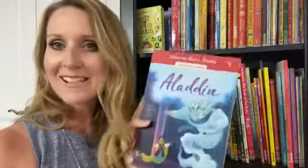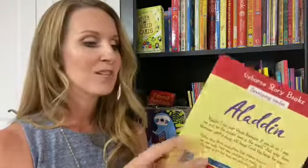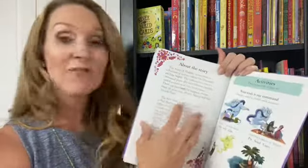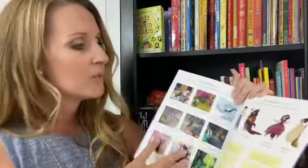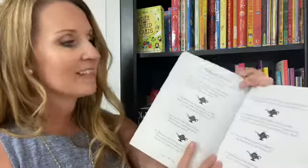The story itself is different than what they're used to with the Aladdin version, so it lends itself to lots of compare and contrast. And what's even better is in the very back, you also have activities that go along with it. I like that it has info about the story where they can learn where the story came from. There are activities about the actual sequence of events, about the characters and character traits, and all kinds of neat things, including talking points that you can use to ask questions within the story.